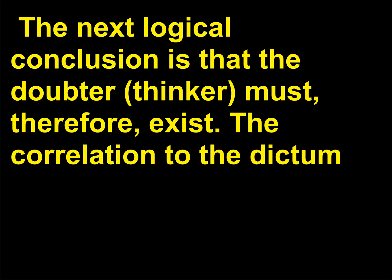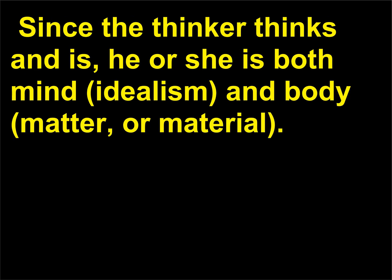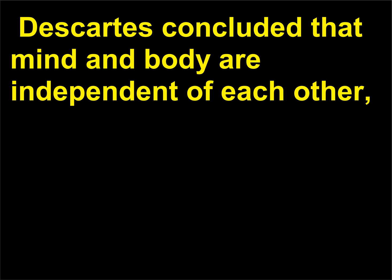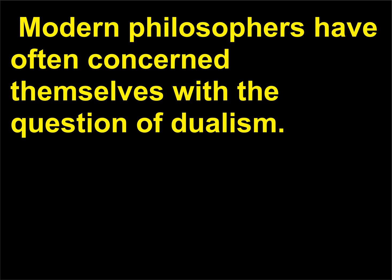The correlation to the dictum "I think, therefore I am," is dualism, the doctrine that reality consists of mind and matter. Since the thinker thinks and is, he or she is both mind, idealism, and body, matter, or material. Descartes concluded that mind and body are independent of each other, and he formulated theories about how they work together. Modern philosophers have often concerned themselves with the question of dualism.